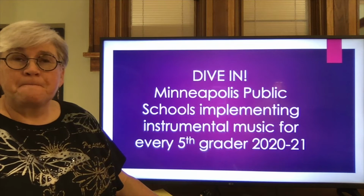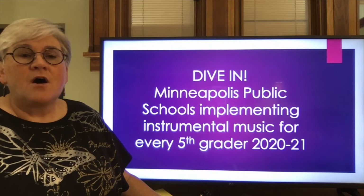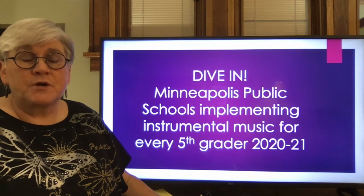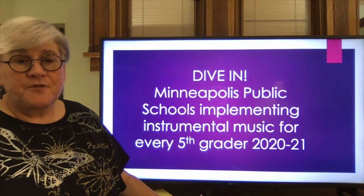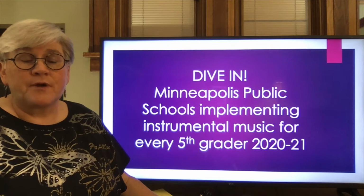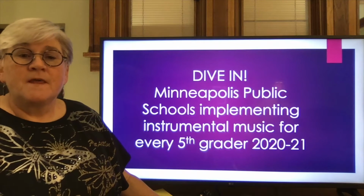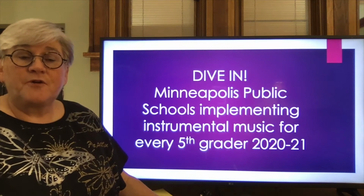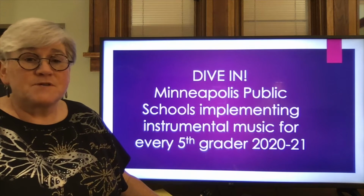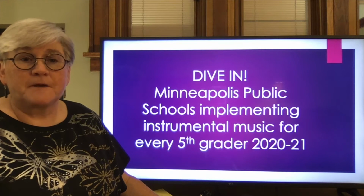Minneapolis Public, I'm so proud to be from Minneapolis Public. Our superintendent, Ed Graff, has made a commitment for the school year 2021 that every fifth grader will have the opportunity to be in an instrumental program. This is beyond exciting to me. And he has also made the commitment to follow through in the years that follow so students can have subsequent music education throughout their tenure in Minneapolis Public.